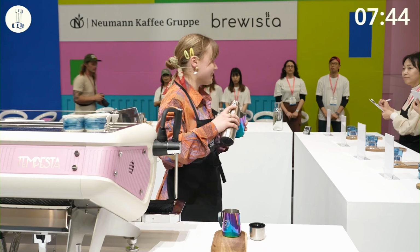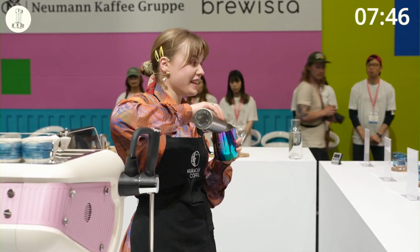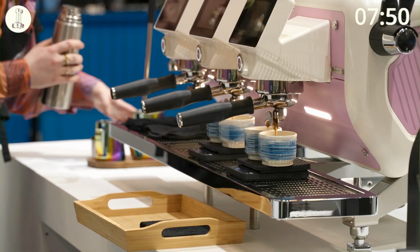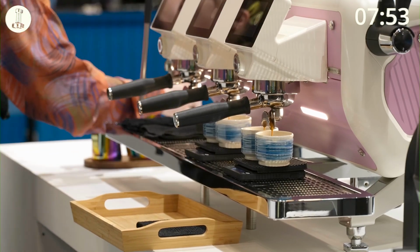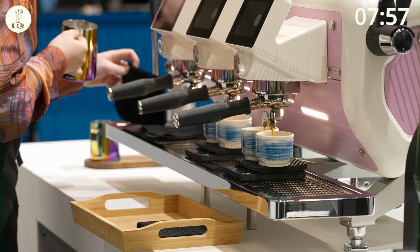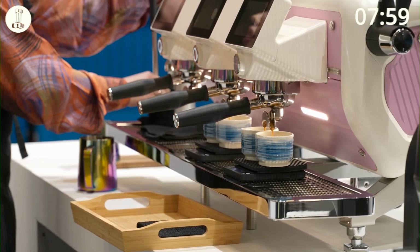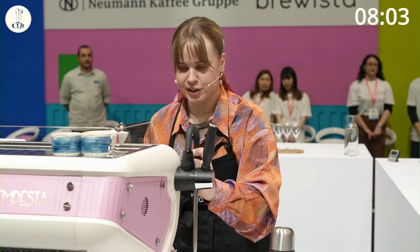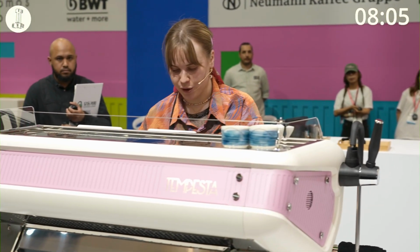Judges, if you're ready, we can move on. Our next drinks will be milk beverages. In them, you will find fudge, caramel, and a long-lasting aftertaste, which reminds me of banoffee pie. Please enjoy those beverages as soon as I hand them to you.